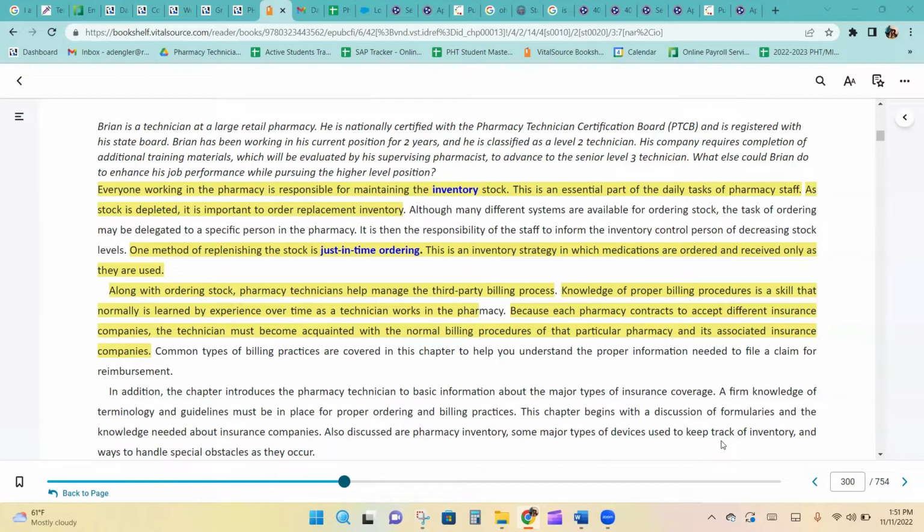Because each pharmacy contracts to accept different insurance companies, the technician must be acquainted with the normal billing procedures of that particular pharmacy and its associated insurance companies.